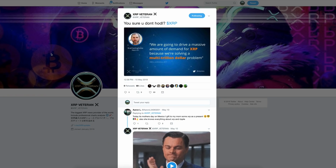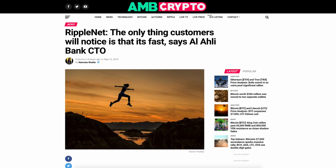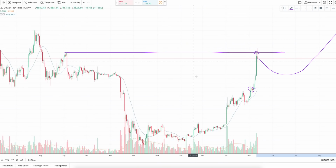This from XRP_veteran. That's at XRP_veteran. You sure you don't hodl XRP? And this is just a graphic here designed by Stetus. We are going to drive a massive amount of demand for XRP because we're solving a multi-trillion-dollar problem, says Brad Garlinghouse. So whenever you guys are in doubt, just remember, this XRP ecosystem is going to develop over time, and the bank partnerships are what's key. The fact that these banks are even interested in using RippleNet is really what we should be excited about right now, because once the adoption occurs, we'll start to see supply and demand really start to take action here.